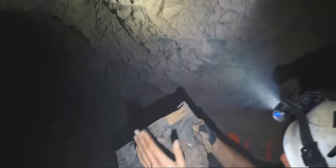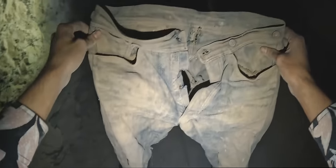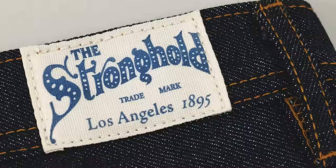After sitting in dust for over 100 years, it was tough to read the label. But after a couple of minutes, we were able to rub some of the dust off. We were able to make out that this was a pair of Stronghold brand jeans. After our trip, we immediately did some research and we believe these Stronghold brand jeans date to around the 1910s. This was the first pair of denim jeans any of us have ever found.